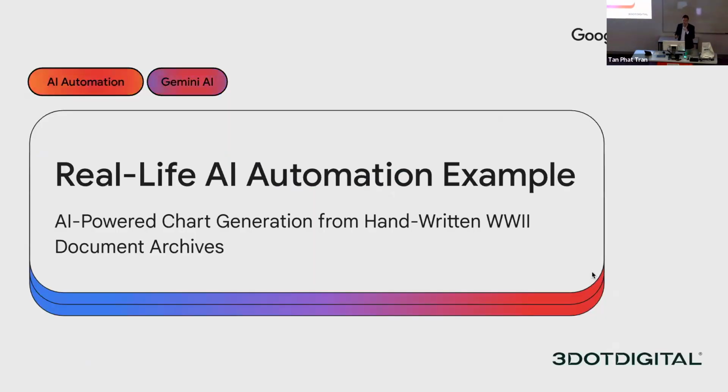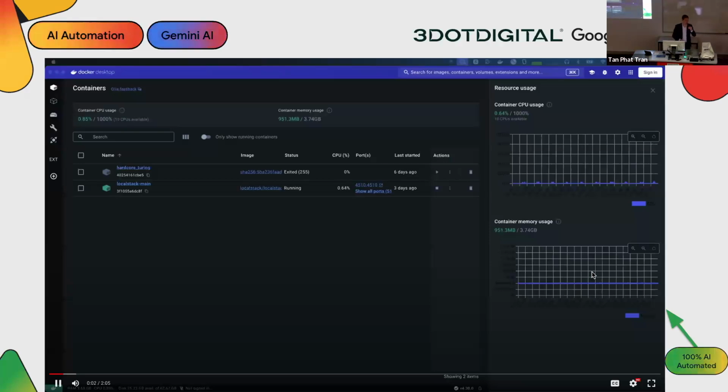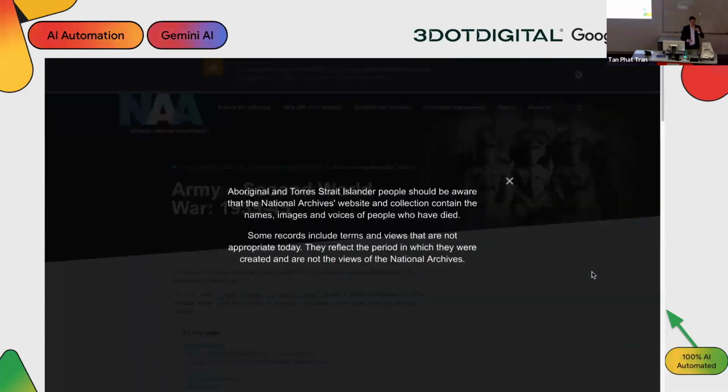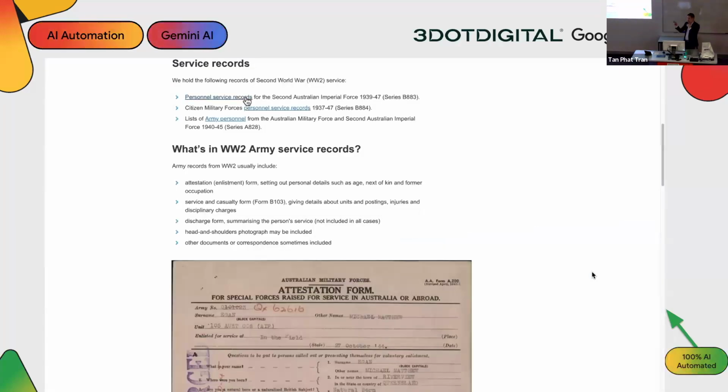So let's take a look at a real-life AI intent automation example. We're going to create some charts from handwritten World War II document archives. And I mean handwritten. You'll see in the video in a moment. So this video was generated by our Assure software, which is our AI intent automation platform. Assure uses a large user interface model to iterate through handwritten documents on the NAA archive site. You can actually see it running here.